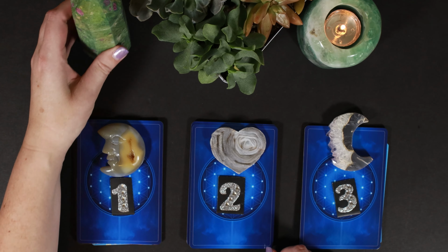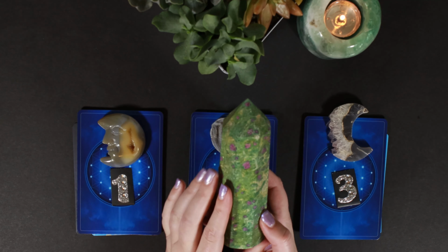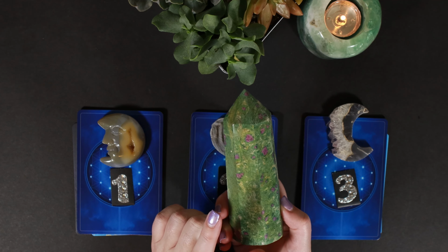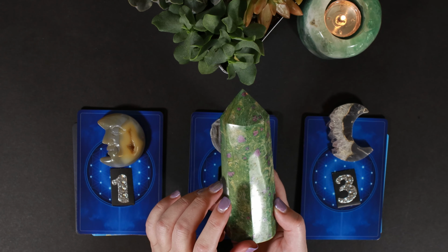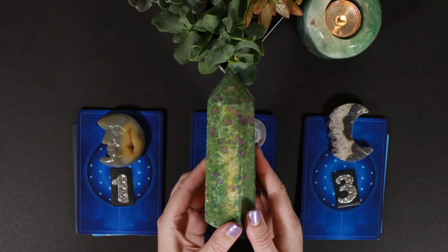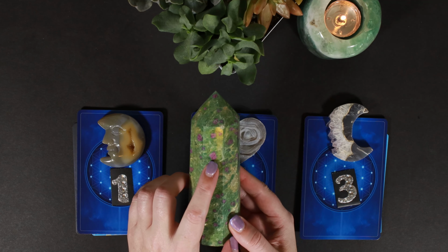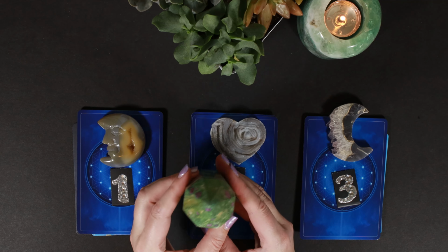So like I was saying, I just want to show you what I have on my table here. This is ruby fuchsite. Ruby fuchsite is intended to transform negative energy into positive energy, restoring hope and enthusiasm to those who use it, and it works with the heart and the third eye chakras to encourage your personal insight while enhancing relationships with others. When used on the crown chakra, it may open communication and understanding with the spiritual realm. I think it's really striking, the rubies surrounded by this green.